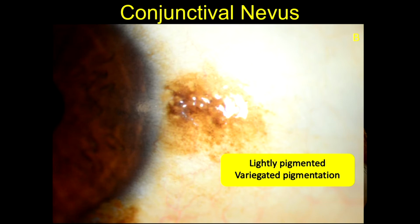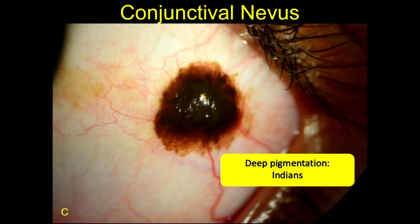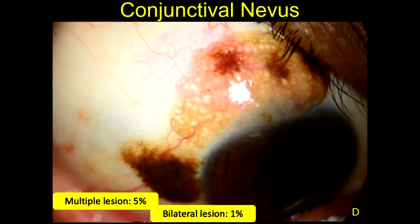There are some spots of darkly pigmented stains. The C, in darkly skinned individuals, deep pigmentation is common, and especially this is seen in our Indian population. And the last one, there are multiple lesions is seen in about 5% individuals, bilateral lesion is seen in about 1% individuals. So none of these characteristics must be taken as something that belongs to malignant melanoma.